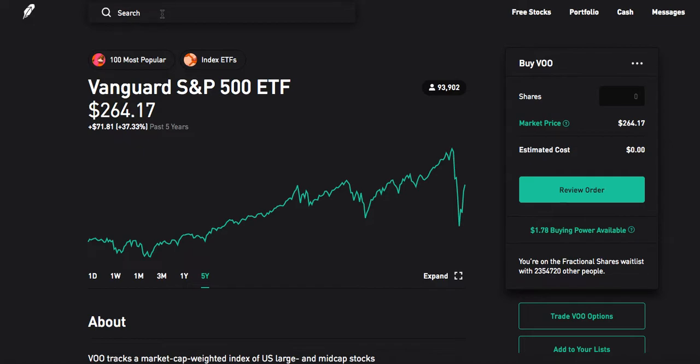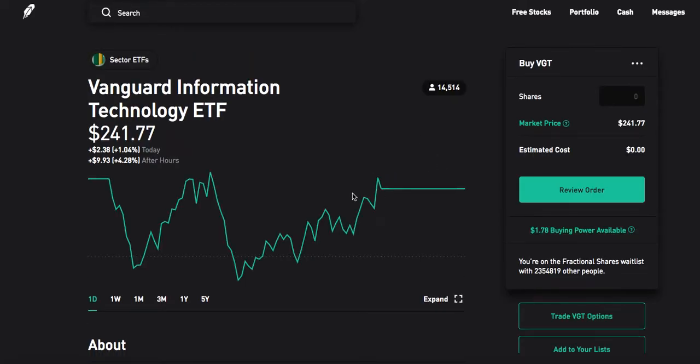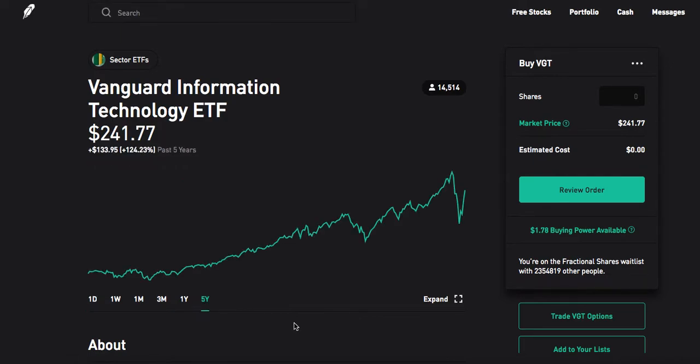Next up, we're going to be talking about more of a growth ETF. Once again from Vanguard, this is going to be the Vanguard Information Technology ETF. So this is going to be your tech sector. You'll see with ETFs, you can pick by sector. The tech sector is an extremely high growing sector.